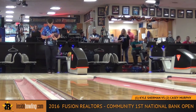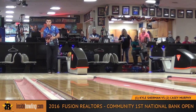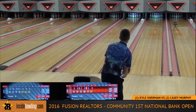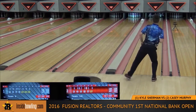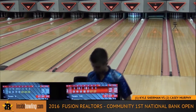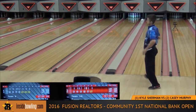Here's Sherman now. He's in a position now where he's got to strike. Yeah, he's got to throw some strikes. And he does. You cannot throw it better than that. That ball just ran right over the rack. Take a look at this again. Look at this bowling ball come off the spot and just run him over.